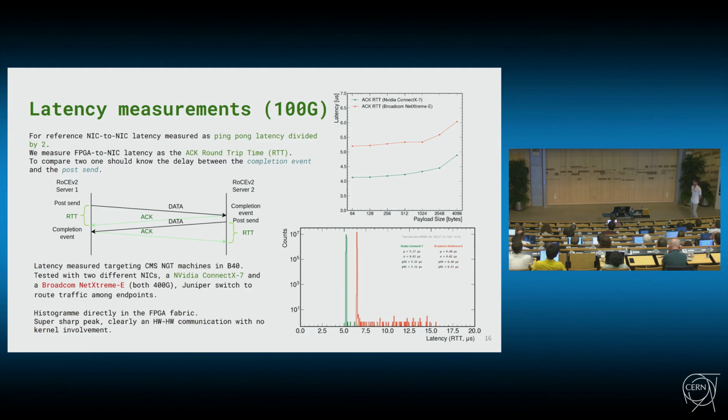And we also tested it with two different vendors of a network interface card, a Mellanox one and a Broadcom one. The Mellanox is slightly better, but still you're seeing something below 10 microseconds. So I wouldn't say that Broadcom is doing bad at all.